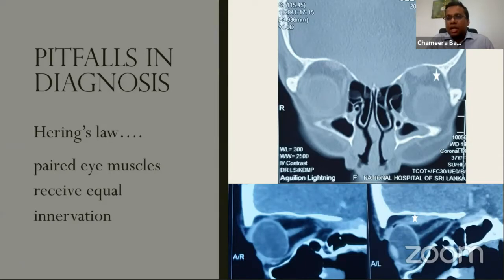It's like this. Because of the left levator inflammation, it leads to subtle retraction, and this in turn leads to less innervation to the levator muscles. According to Hering's law, there will be less nerve supply to the right levator, leading to right ptosis. So remember Hering's law: paired eye muscles receive equal innervation.